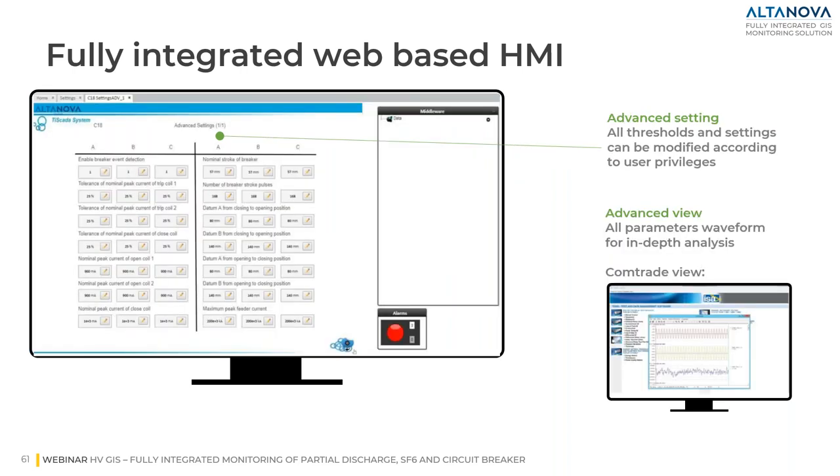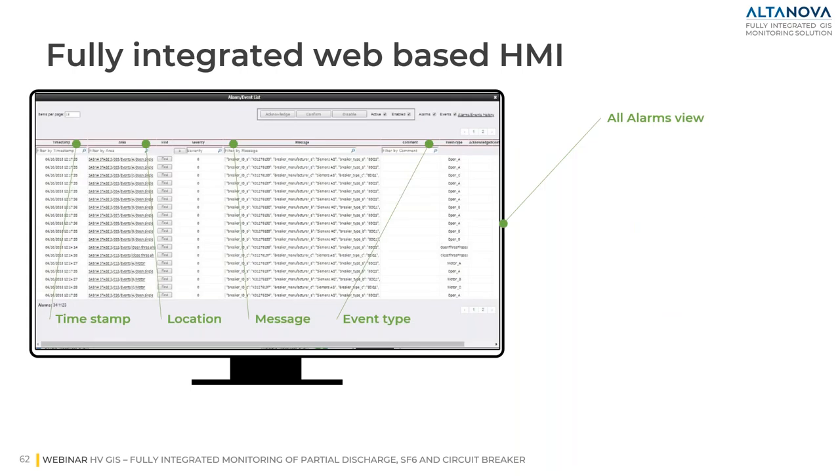Every parameter and threshold can be set in the dedicated page, if you have the privilege to do this, the power user or admin privilege. And you can even have a look at the waveform analysis with the counter view feature that is integrated in the system. Surely you have all the alarms list, and you have the possibility to filter according to the event time, event type, location, timestamp, and so on.